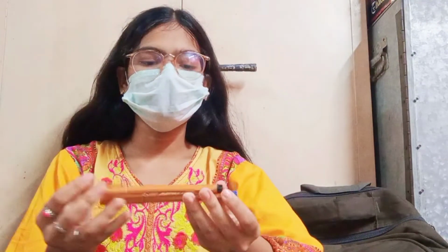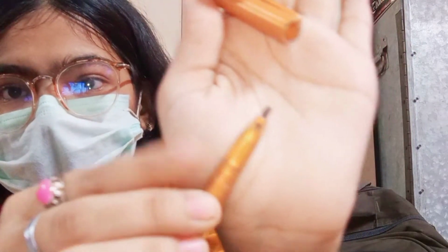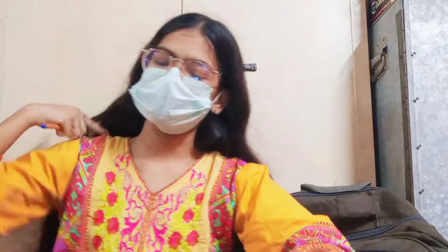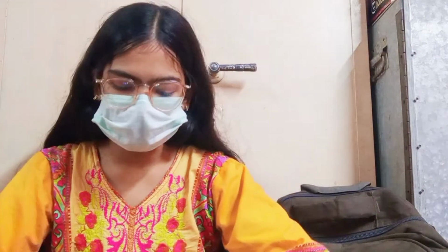Next thing I have is these cut markers. I don't know if you guys know about cut markers or not, but these are called cut markers because, wait, let me show you. If you guys can see clearly, I don't know if you can, they have a cut on the tip of the pen. I know you guys can't see it, but yeah. So they are used for the headings and topic names and stuff. So that's what they are used for. They are very important as well. So that's why I have it in here.